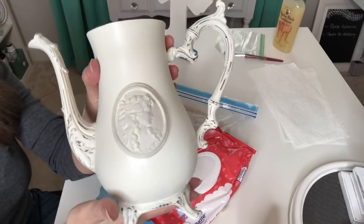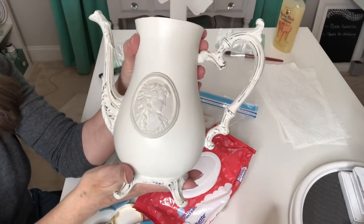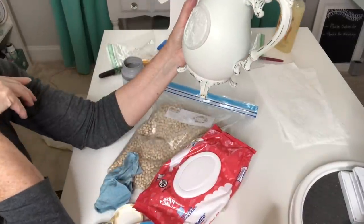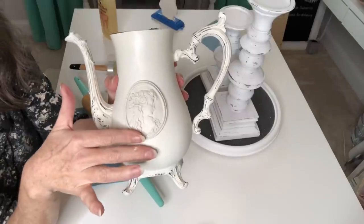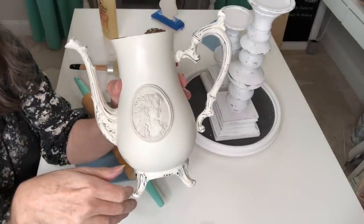And I think the combination of that white wax and that gray wax together just looks so pretty. We'll let that dry and then we'll put some flowers in it and we'll get that all staged up. So after the wax dried, I was not happy with it. I thought it still looked a little too dark.